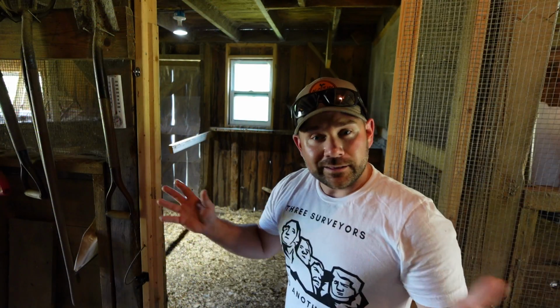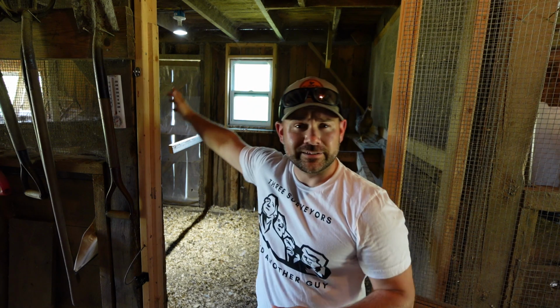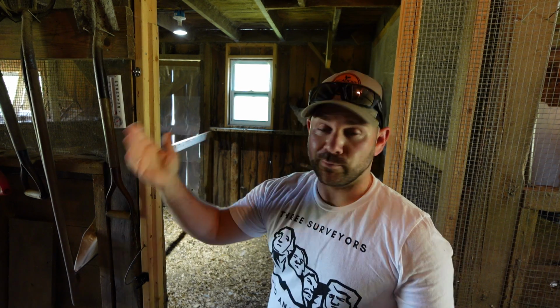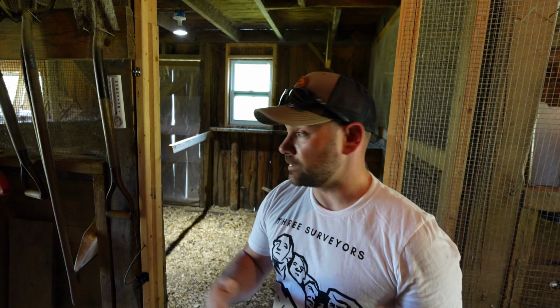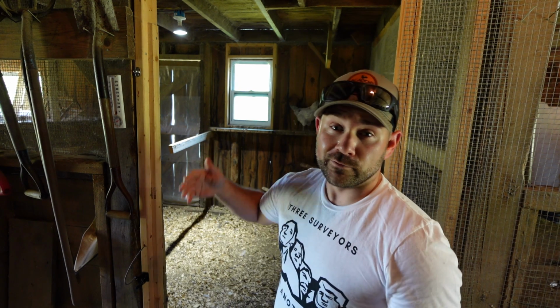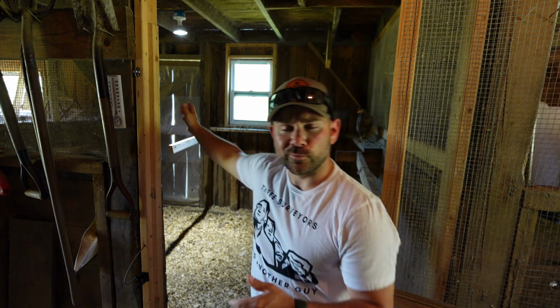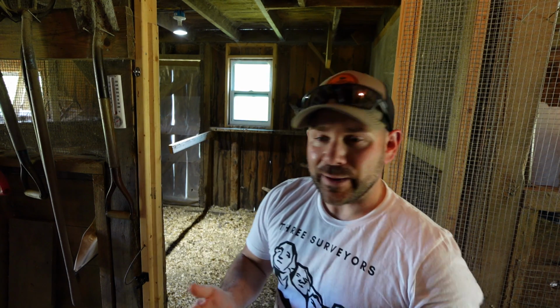And just a real quick glimpse at our run. It's all clad with the same hardware cloth. The barn isn't predator proof. It's just barn doors, so weasels and anything small can walk right in, but they won't be able to get into the coop itself. Up above the door, everywhere, it's all got hardware cloth on it. So it's a big expense to start with, but it keeps the chickens safe.